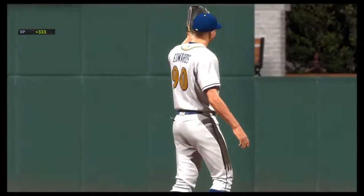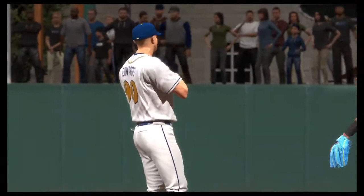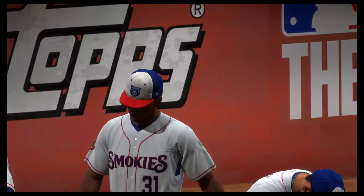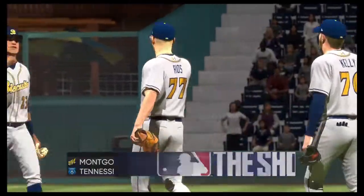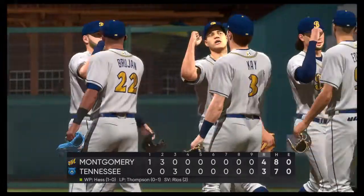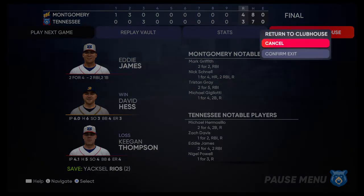Hey, this was a pretty tightly played game. Got a little bit of everything in this one. Some timely hitting, runs on the board, key pitching, and defense in certain spots. This one was a fun one to watch. And it's a 4-3 finish in this evening's ball game. The Montgomery Biscuits jumped out to an early lead in the first and never looked back. David Hess gets the win on the mound, his first of the year.